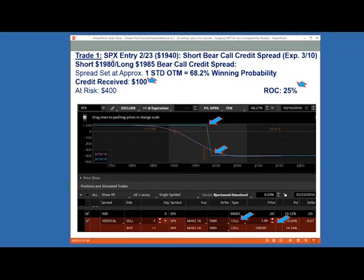So here, let's walk through this trade. So here, the first trade setup was selling that bear call credit spread, and the market was at 1940, so sold the 1980-85 bear call credit spread. It was approximately one standard deviation out of the money, so that gave me a 68% chance of winning just as soon as that trade was put on. Brought in $100 credit. It was a $500 wide spread, so $400 would be your at risk. Now, if it closes above, in the spread is okay, that's a 25% return.